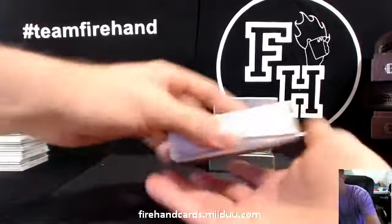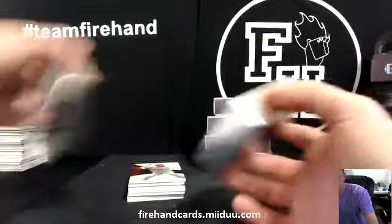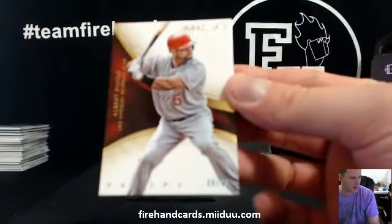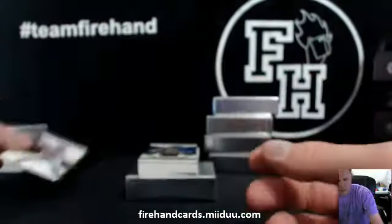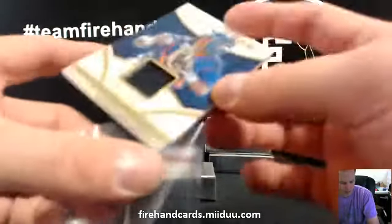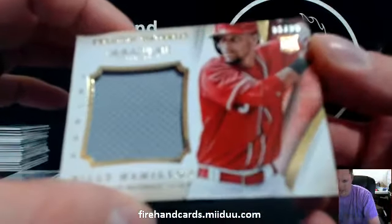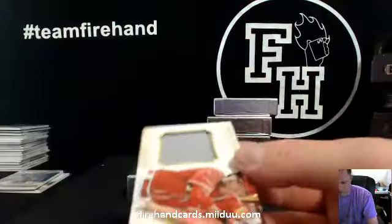Excuse me. Pudrinjolson. We got some Pudrinjolson going here. Albert Pujols. 8/99 Angels. We got some Cubs. A Cub. No Nats yet, though. Buy some gold. Pujols, 8/99. Jersey for the Mets. Juan Centeno, 99. Billy H for the Reds, jumbo jersey, 80/99. That's for YBJ.